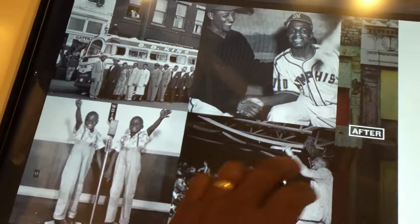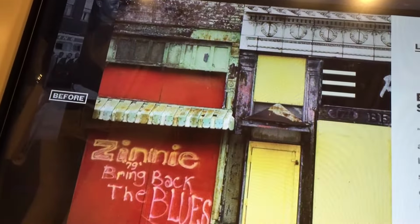What I found is throughout the museum, much of the information was displayed in like manner. You'll see as we go throughout the video.